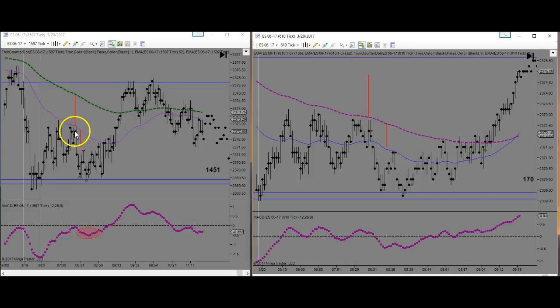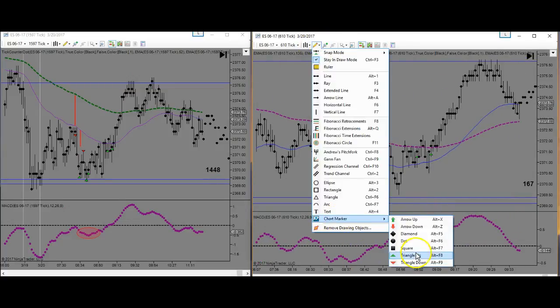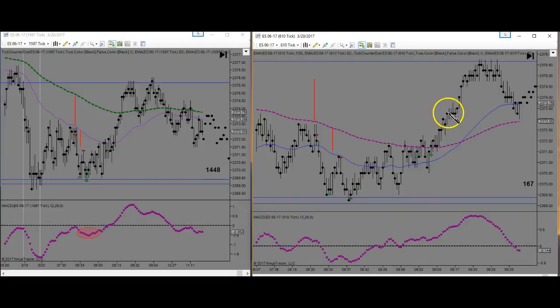Also at that same time, I'm starting to see that really big guppy belly here on the 1597. Now, as you can see, just because it shifts momentum to the upside doesn't mean that it's going to always continue in that direction. Where I got out was my first one, it hit my target here.